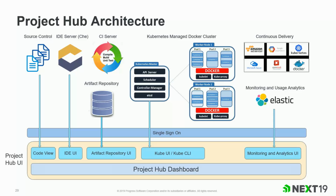So the project architecture at a glance will include modular pieces. You will find, for example, that the IDE on Eclipse Chi is just one of the elements that will ultimately be exposed through the Hub dashboard. The Hub dashboard is a visualization of a pipeline, and I have a couple of screenshots to show you, time permitting.